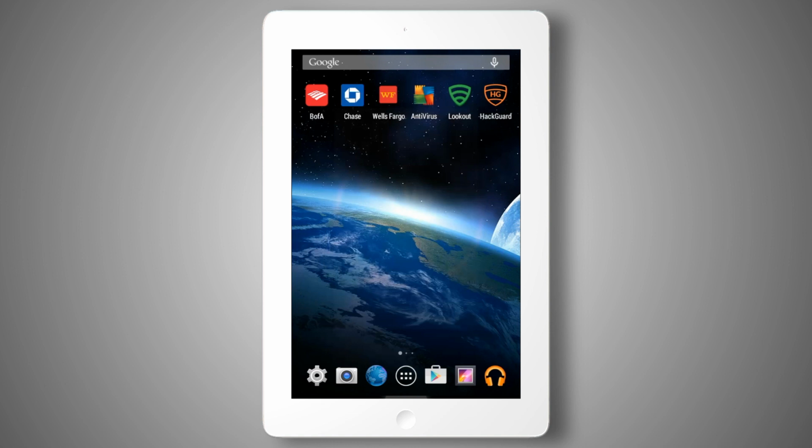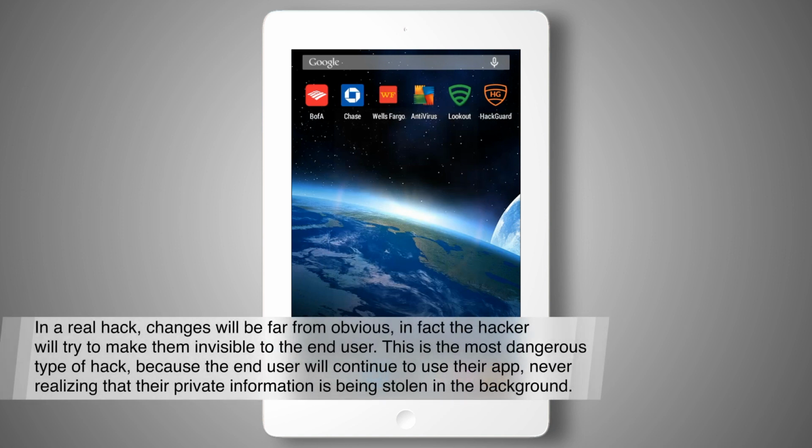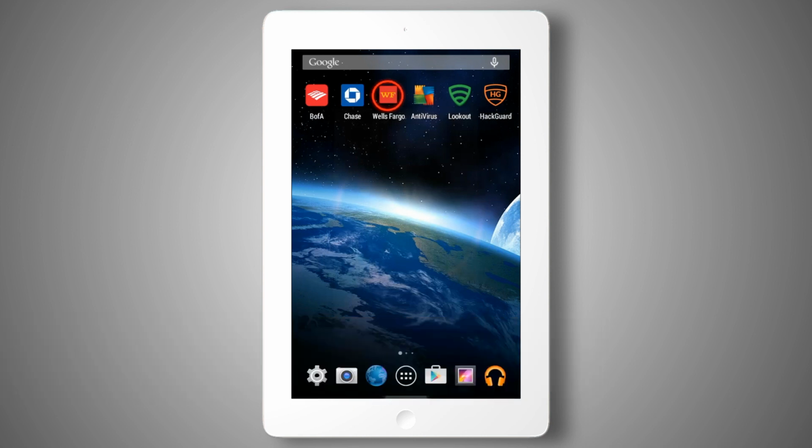Remember, our third bank app is protected by both antivirus products and HackGuard. But this final hack is different. It will not just display a simple animation, it will attempt to run a hacked version of the original bank app, modified to steal the user's login credentials and send them to the hacker's server. How is this done? By injecting just a tiny amount of malicious code into the main body of the original bank app. Will any of our security products detect this?